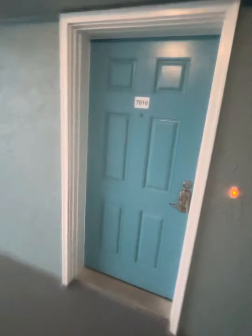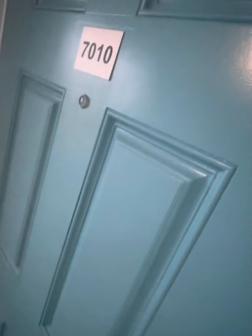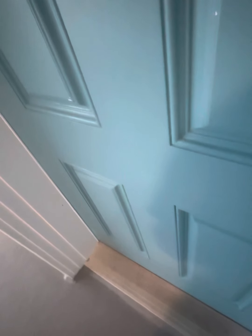So now we're going to take a look at room 7010, however you want to say it. Here's a little thing you can look through. Here's the doorbell. All right, so here's a little keypad here. So I'm going to enter in a code. All right, then go ahead. We're gonna close the door.